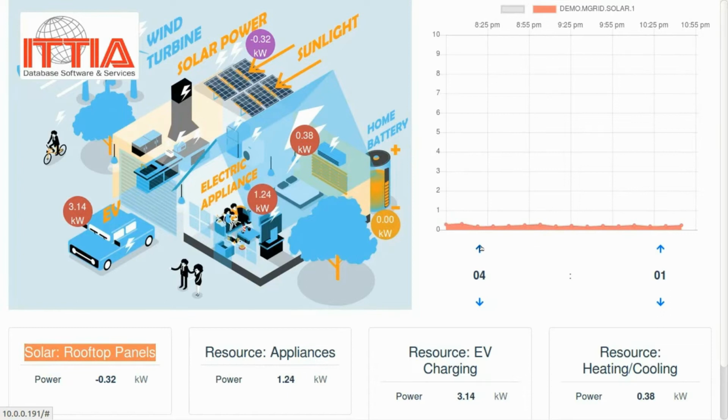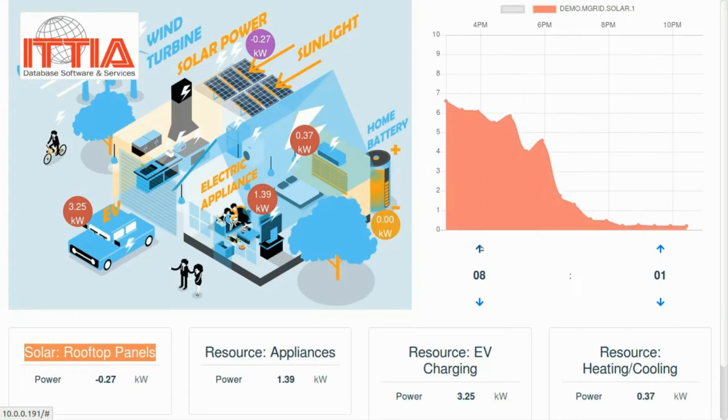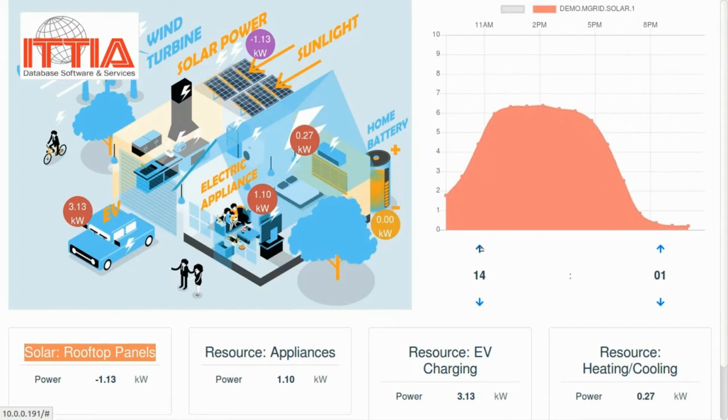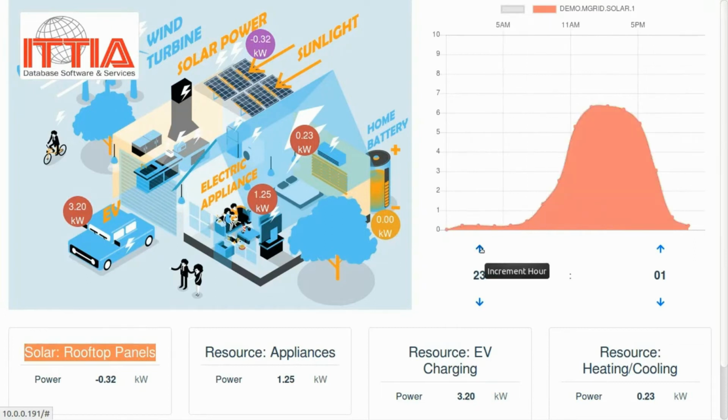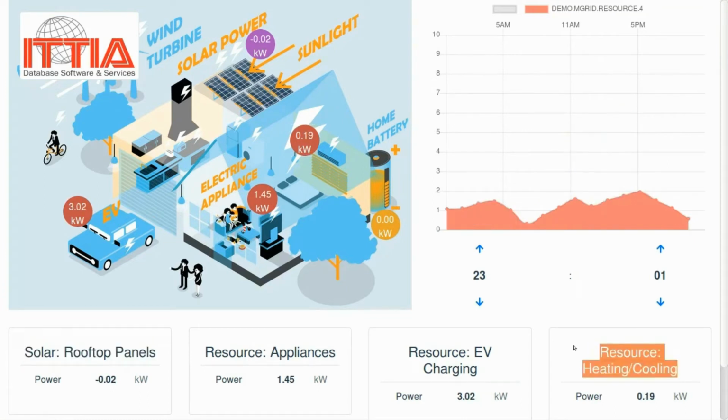Because the data is stored in a database, it is possible to draw a graph for any desired range of time. Each point on the graph represents a record that was found by searching the database. In this scenario, the solar power generator supplies energy during the day and the battery supplies energy at night. A power metering device in the heating and cooling system will show whether the house needs better insulation or other changes to improve energy efficiency.